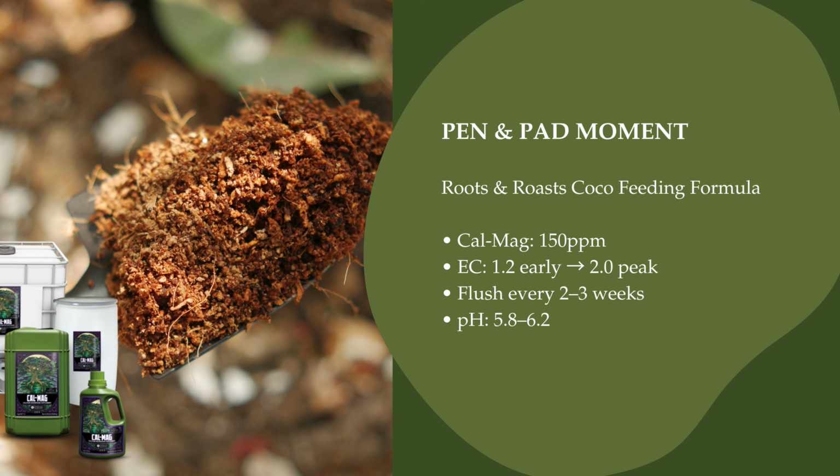Flush lightly every 2 to 3 weeks to prevent salt buildup. pH always between 5.8 to 6.2. Check the runoff too, not just what goes in.